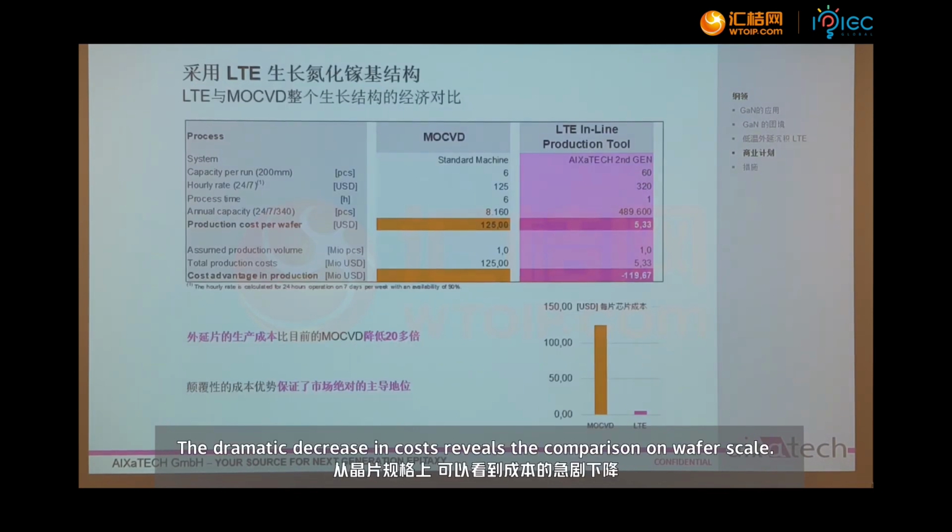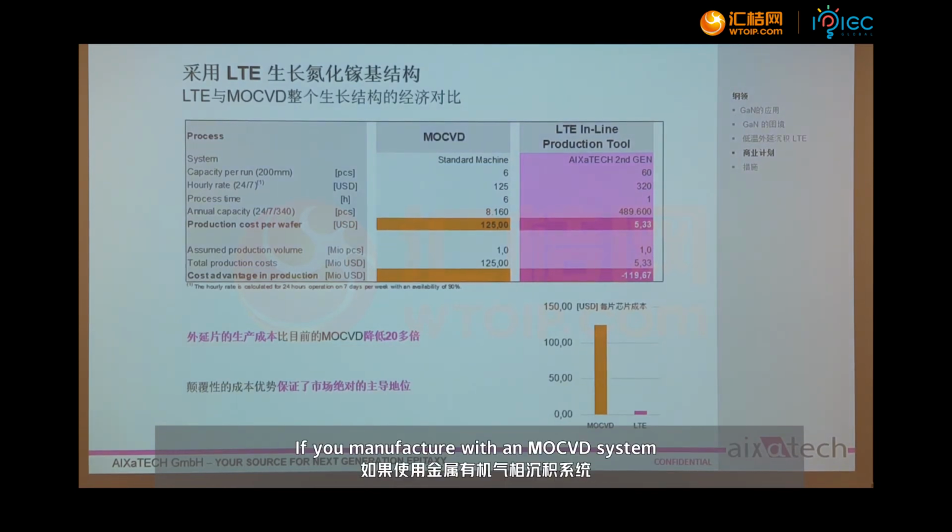The dramatic decrease in costs is revealed by the comparison on wafer scale. If you manufacture a 200 mm wafer with an MOCVD system, you end up with a cost of $125. If you manufacture it with our low temperature epitaxy, the cost shrinks down below $6.